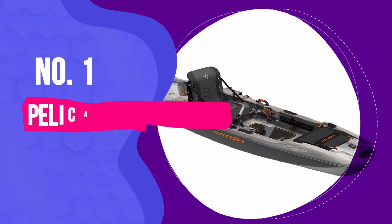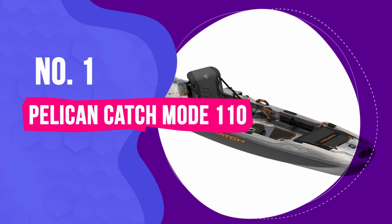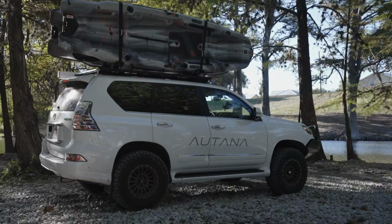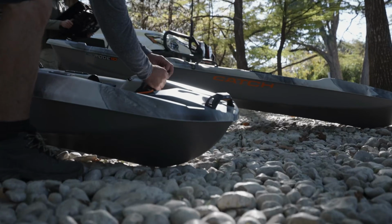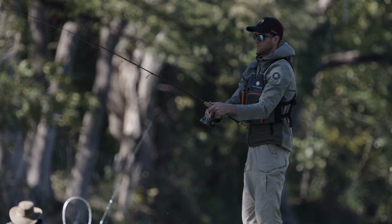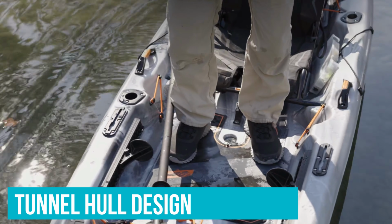Number 1. Pelican Catch Mode 110. Best fishing kayak overall. And now, time to meet the Pelican Catch Mode 110, the winner for today. The stability of this kayak is just top-notch, all thanks to the tunnel hull design.